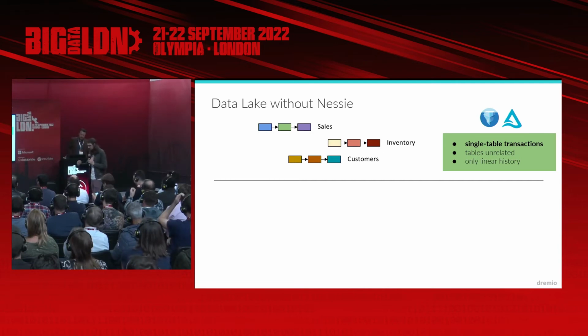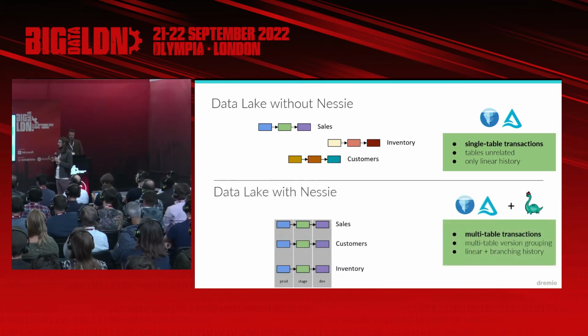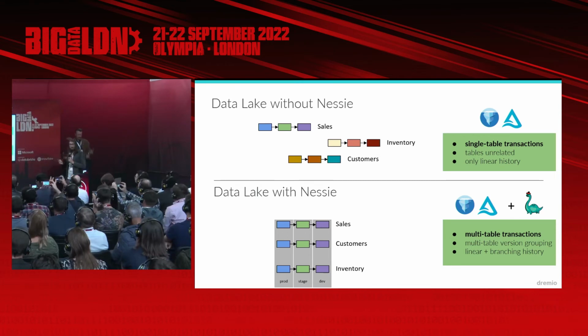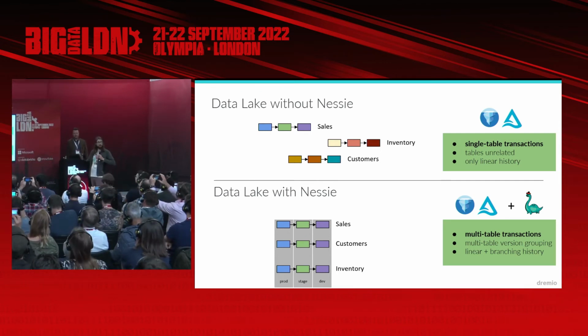As I update data, okay, great, I've got a new version of that. But what does that mean when I'm looking at sales and my inventory together? I don't know. I have to work that all out. Now, when using Nessie, we can start to say we've got multiple table transactions. Things that actually happen across my entire lake, or across my entire, as we would think of it, really, database.